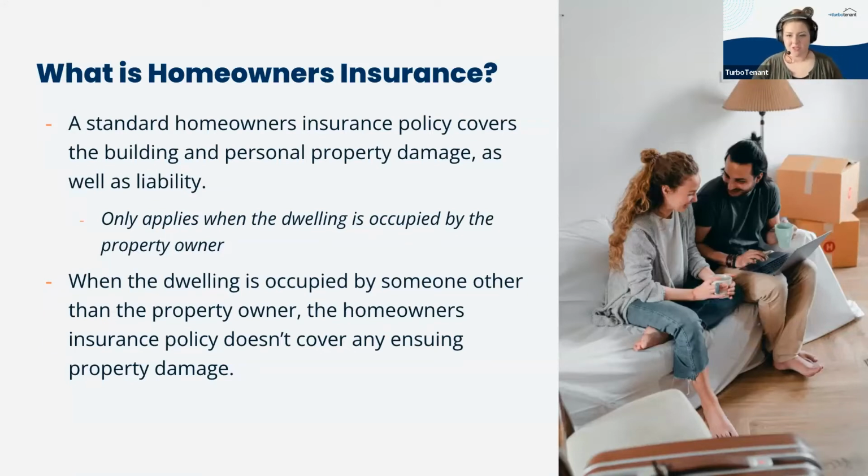So a standard homeowners policy will protect against building and personal property damage and liability. But if you're renting it out, like I said, wow, getting all kinds of scrambled. I'm too excited about insurance. It turns out if you're renting the dwelling, you need landlord insurance.